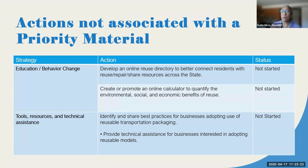What we did here is we wanted to consolidate a few of the actions that are noted within the plan that aren't specific to any material, but the work here can overlap multiple categories. And you can see we haven't started this yet. These can get a little more complicated.